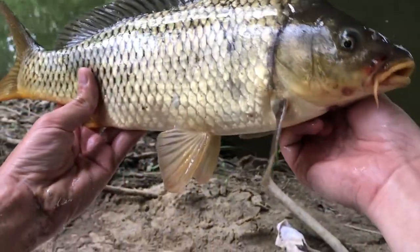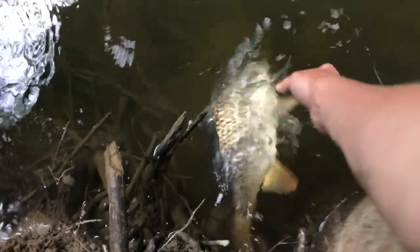One last look at this carp. Go ahead and just drop him in here. There he goes. Awesome catch.